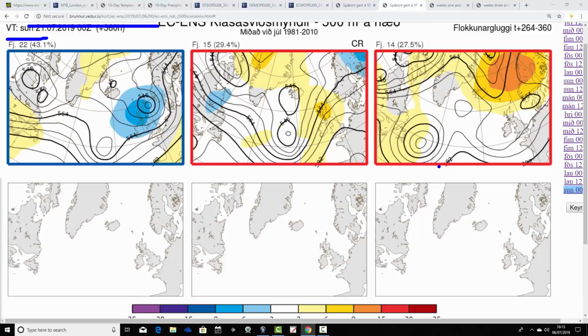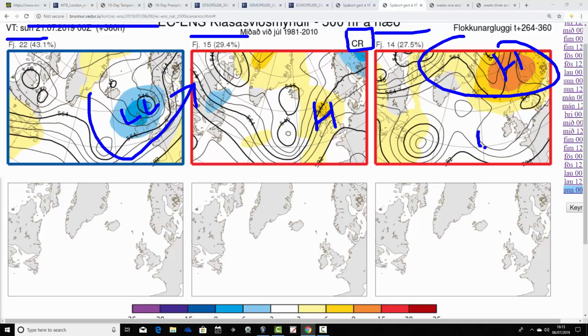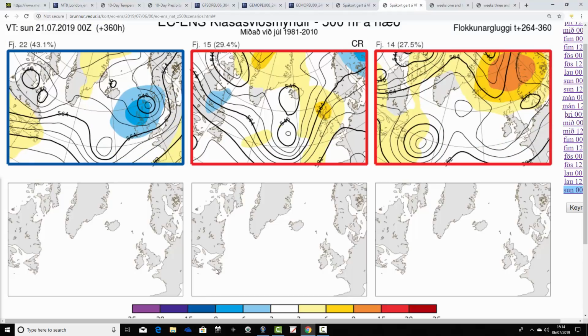We have 22 members of the ECM ensembles with below average heights up to our north, and we're bringing in this westerly flow. That could be rather an unsettled option, but then we have 15 that have the above average heights close to the country. That will bring a reasonable amount of dry and settled weather in 2 weeks' time, and that includes the ECM control run as well. And then 14 that take the high pressure a bit further north. That's more of a northern blocking feature with low pressure underneath it, perhaps a little bit cooler, a little bit more unsettled with that one. So in 2 weeks' time, we've got a lot of options to work with, quite a bit of uncertainty, you would have to say.